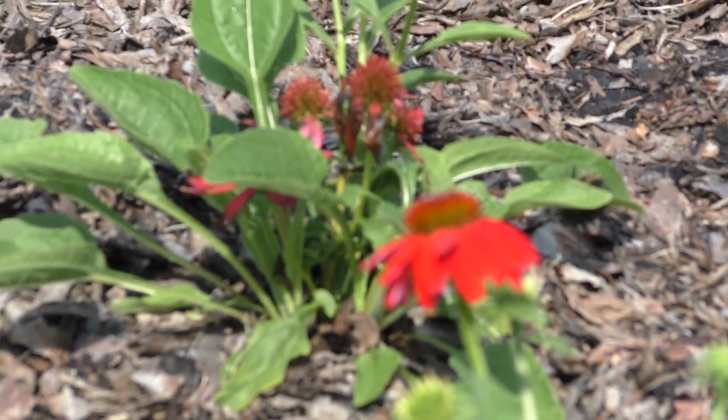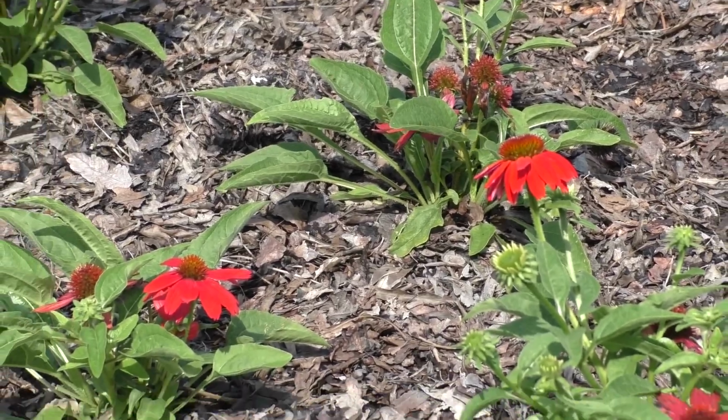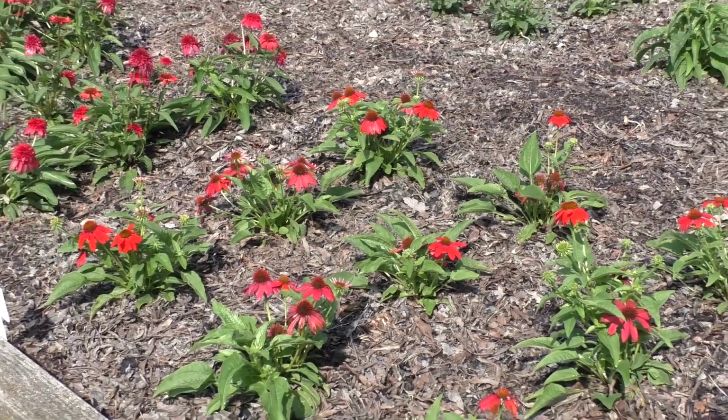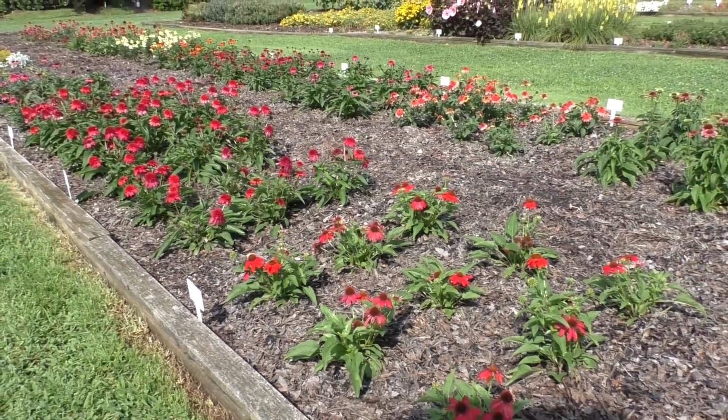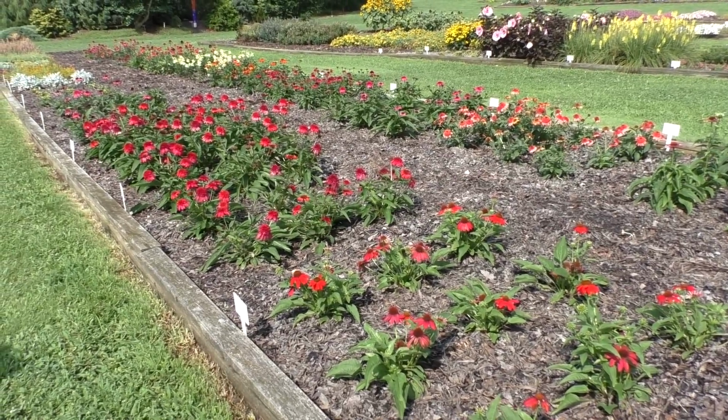Considering, I remember in the 80s and early 90s, the only thing we had were white and pink. Right. And now we have oranges and pure whites and rosy tones. I mean, warm tones, not just the pink tones. And you have bicolors. So there's a lot of variation in these now.